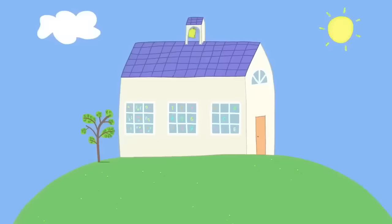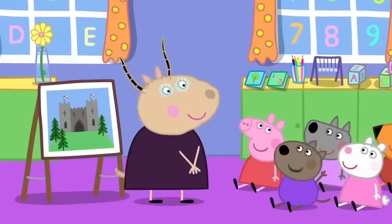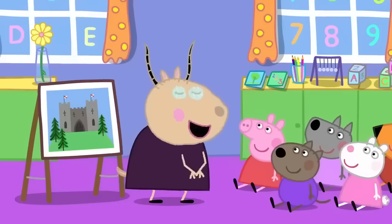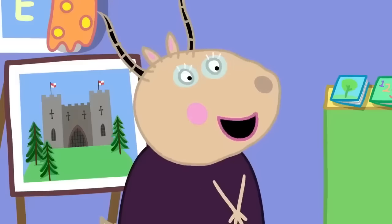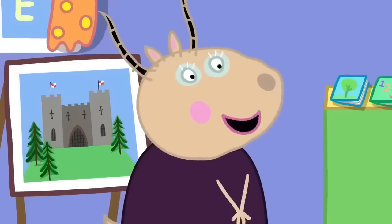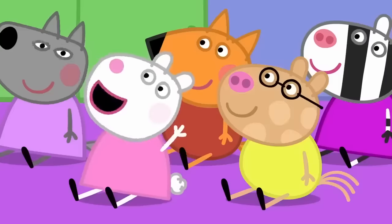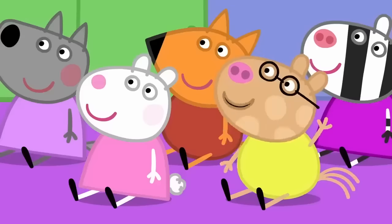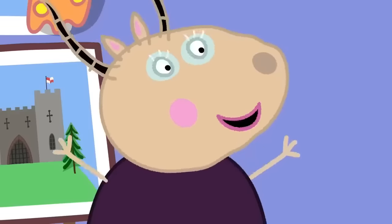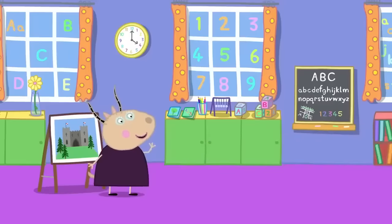Peppa and her friends are at Playgroup. Children, who can tell me what this is? It's a castle. That's right, Danny. And for your school project, I want you to go home and make a castle. Wow! You can make your castles from any old bits and bobs you find at home. Cardboard, plastic bottles, egg boxes. Can we use glitter? Please, not too much glitter. It gets everywhere. Can I make the castle big? Make it as big as you like. The only limit is your imagination.